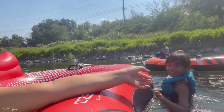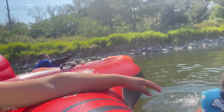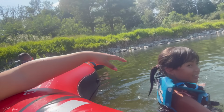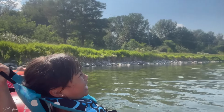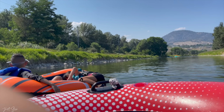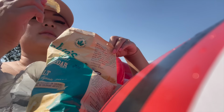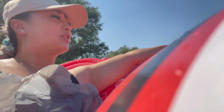Here, give me your life jacket. What? I'll lift you up from the life jacket. Where are you? I can't reach. What? I got all the stuff in front of me. 3, 2, 1, jump! She made it. And chip. We got left.